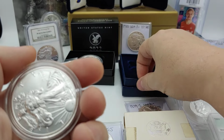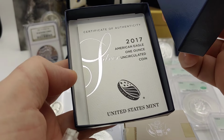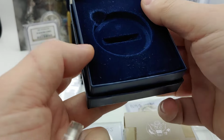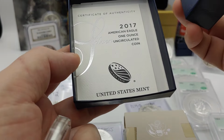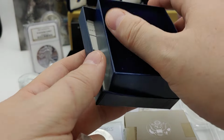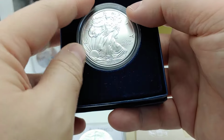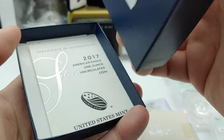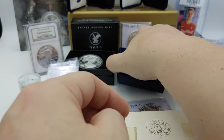When you're buying this stuff too, make sure it's got the complete box and the certificate of authenticity. If you don't have a certificate of authenticity, expect to get $5 to $10 less for a set, because they're hard to find, and there's actually like resellers on eBay that are selling just these certificates for sometimes like $5 or whatever. The same goes for the proofs.